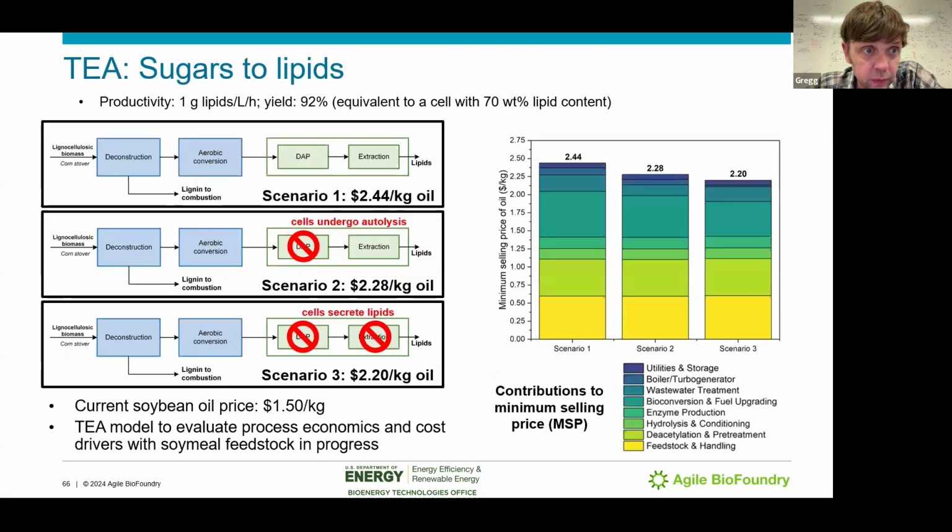Next slide, please. And so just showing you some of the techno-economic analysis work. We've been looking at various scenarios where you would undergo some deconstruction, aerobic bioconversion, and then really sort of what the handles we have in the ABF are, things like the ability to do lipid secretion, or if we can have cells undergo autolysis or have cells secrete lipids, and you can see the estimated cost savings there in terms of the TEA, the process modeling efforts. Next slide, please.